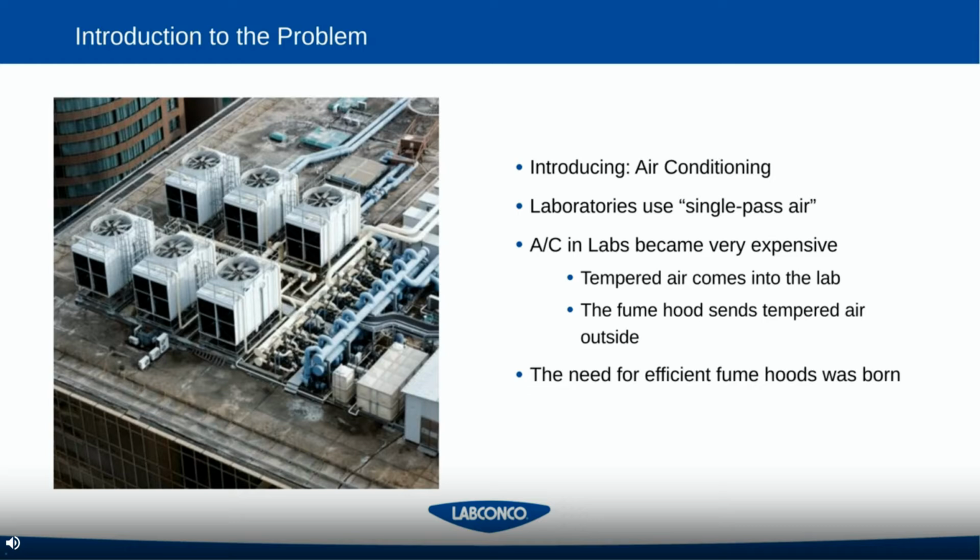There's this implementation of fume hoods and air conditioning at labs, and people who ran them noticed, man, these energy bills, the consumption by this lab is very, very high. Thus, the need for more energy efficient fume hoods was born. And so we're going to discuss today some of these options.